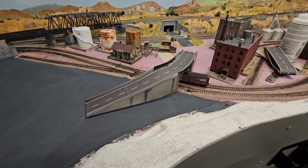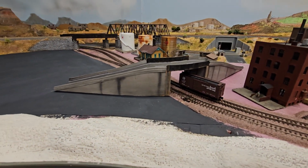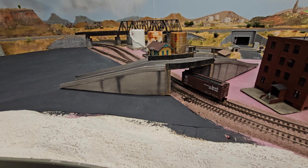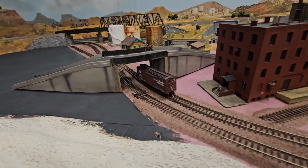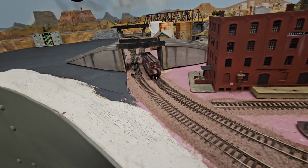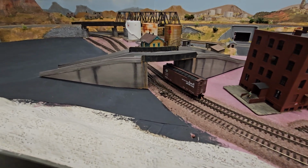Okay, gang, here's the new, well, not the new, but the refurbished bridge. I got it all rebuilt. And it fits the area perfectly.